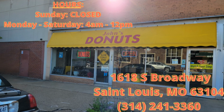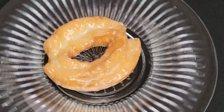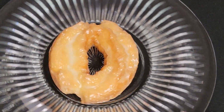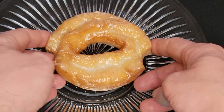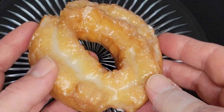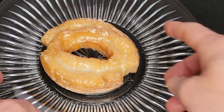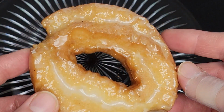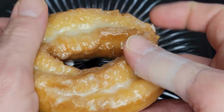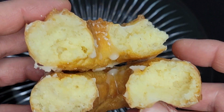After that, you need to check out John's Donuts on South Broadway for one of the best glazed sour cream old fashioneds in the city. And we have another picture-perfect classic donut. The glaze all thick and sugary piled up in the center crevice. Breaking it open, we find a rich, creamy cake with a good sweet buttery flavor. That thick glaze gives it a satisfying crisp crack when I break it open. I love that. I should have gotten two.